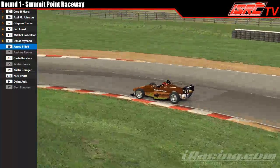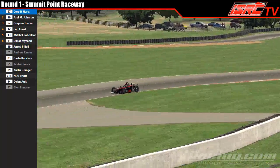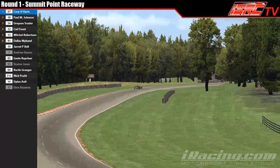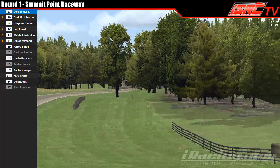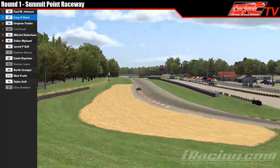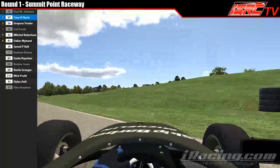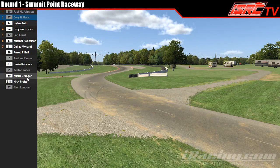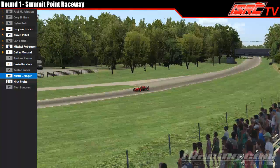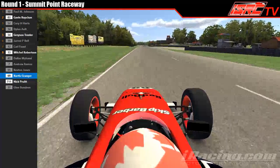Here is Jared Bell. He has not set a lap yet. We're back here with Corey Hartz as he makes his way around this track. Oh, you can hear the tires squealing on that one. Let's ride on board here with Curtis Granger as he makes his way around this track.